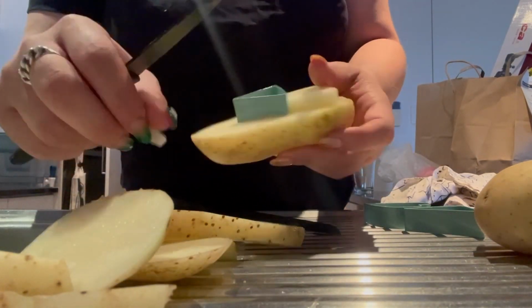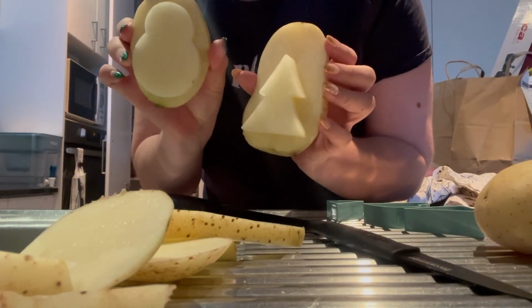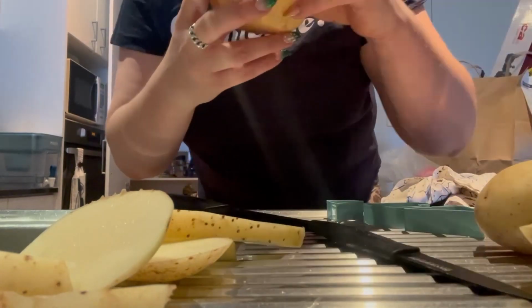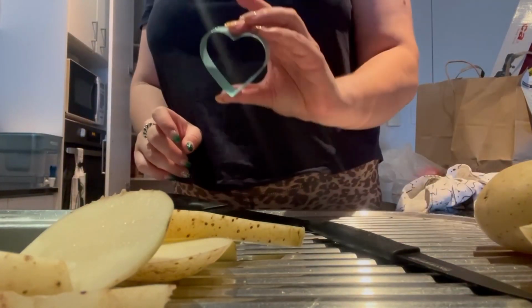There's me just cleaning out the last little bit, and look, it's a Christmas tree. I also made a snowman, and I made a little cloud bubbly thingy, which I was very proud of. And now I'm going to make a heart one.